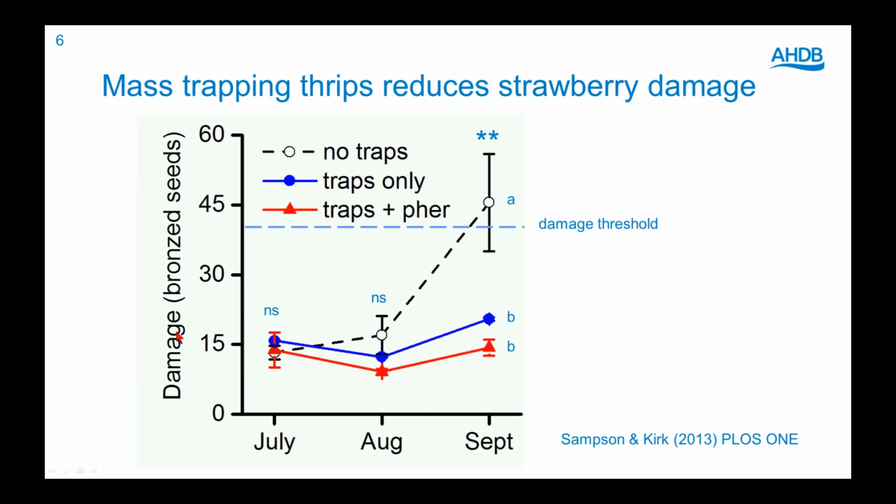Across down the side here, you can see the damage we measured from bronzed seeds, so the amount of damage that was done to the strawberries. And then, across here, you can see the damage threshold. So if the damage to the seeds exceeded that threshold, as you can see here, then the strawberries were being downgraded in the packing house and the grower was losing money.